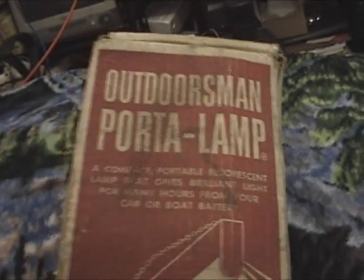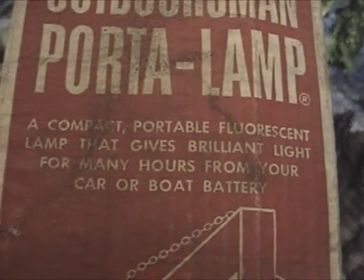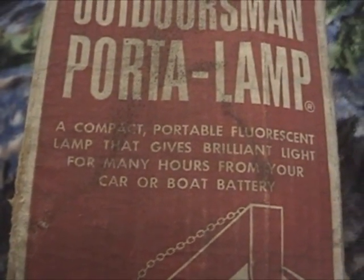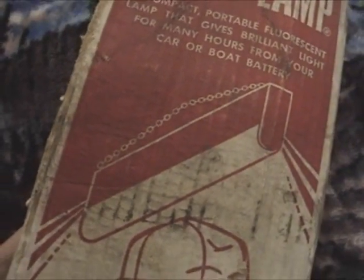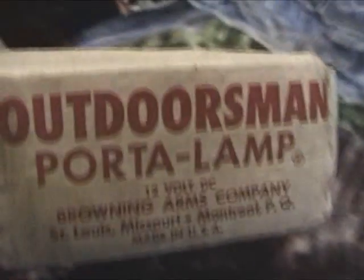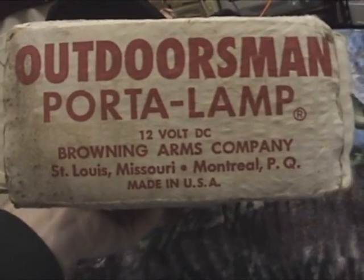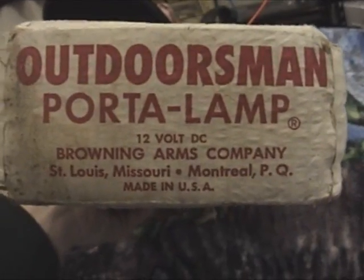So let's take a look at the box here. Very extremely worn box. This thing's been around the block. It's called the Browning Outdoorsman Porta-Lamp, a compact portable fluorescent lamp that gives brilliant light for many hours from your car or boat battery. And there's a little drawing of the fixture. That is indeed what it looks like. And we have some dude here preparing some fishing lures. And then on the end here it says Outdoorsman Porta-Lamp, 12-volt DC, Browning Arms Company, St. Louis, Missouri, or Montreal, Quebec, made in the USA, and indeed it is.